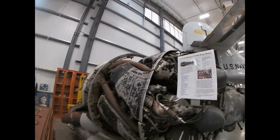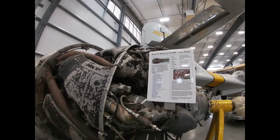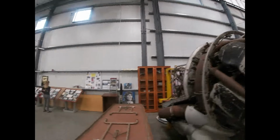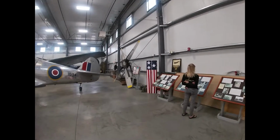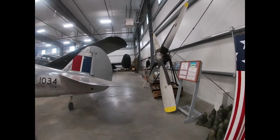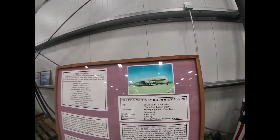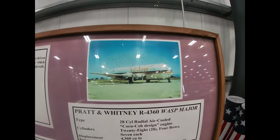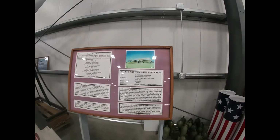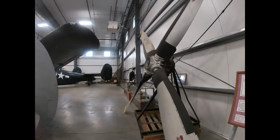Over here is the plane it came out of. It's a Pratt & Whitney Wasp Major. Jeff's gonna really like that. Somewhere over here is the plane that it came out of, right here. That's what it came out of. That's a good looking plane. Just kidding there. That looks like a flying turd. But the engine was cool. It's the propeller off of that flying turd.